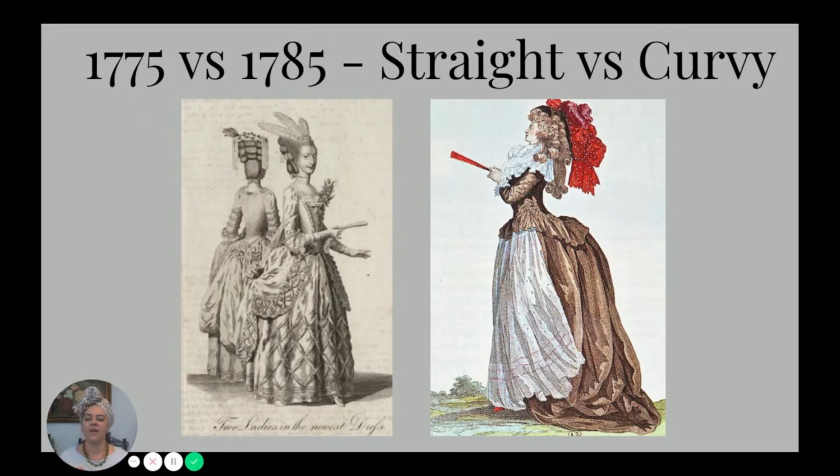So in 1775, you've got this straight, crisp, dense look. And in 1785, you've got this curvy, soft, open look. And you can think about which accessories you choose and how you do your hair to make sure to emphasize one of those looks versus the other one.